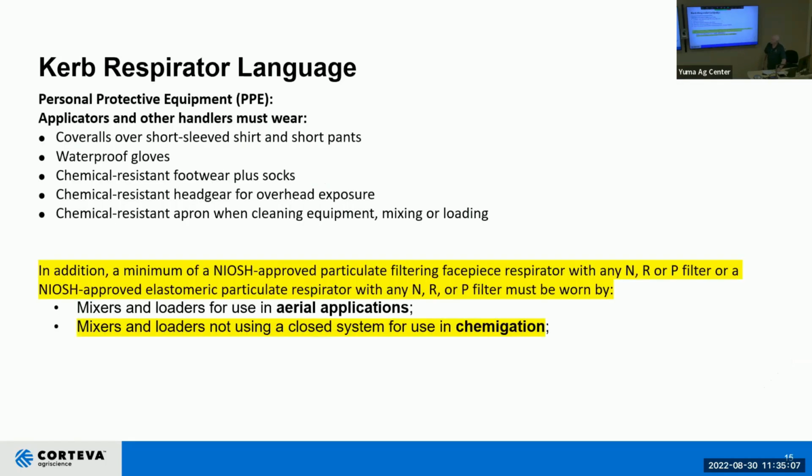So we do have some label language on personal protective equipment: coveralls over short sleeve shirt or short pants, waterproof gloves, chemical resistant footwear plus socks, chemical resistant headgear for overhead exposure, and chemical resistant apron when cleaning equipment, mixing, or loading.